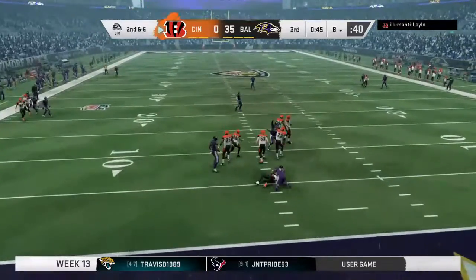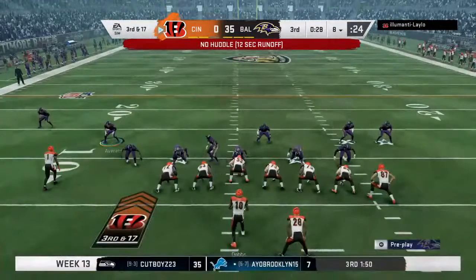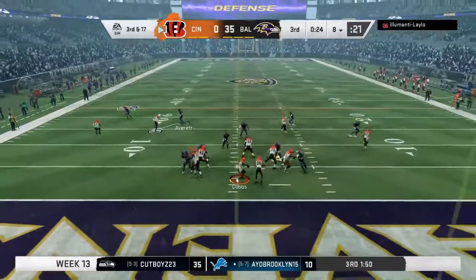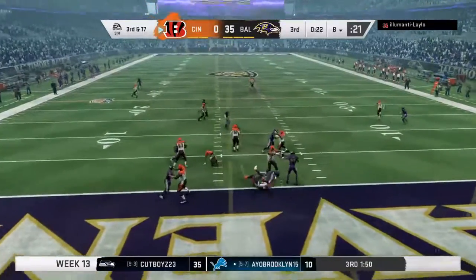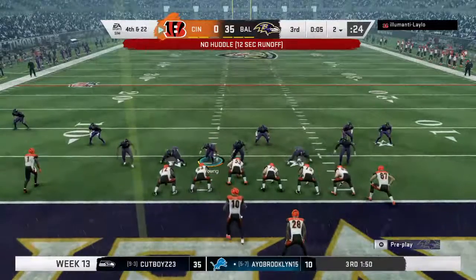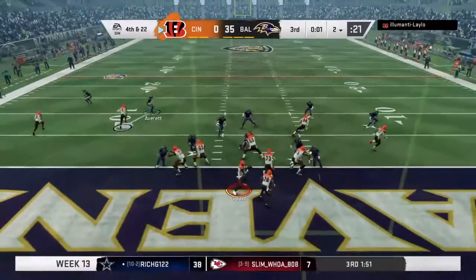And nowhere to escape, and he goes down. After the sack, they'll come up now 3rd and long. Yeah, I wouldn't be surprised to see them run the ball here just to try and get some space. Here's Dobbs to throw, and he's going to go down right near the goal line. The officials look at each other. They're going to mark him at the 1-yard line.